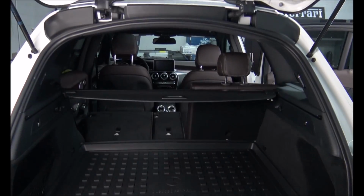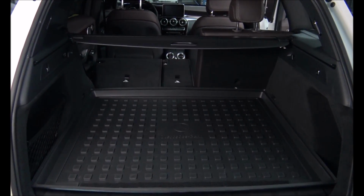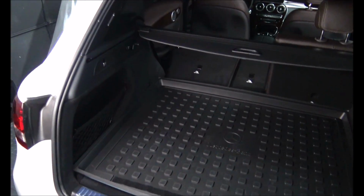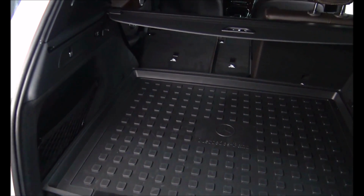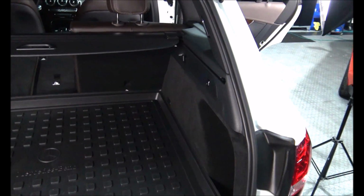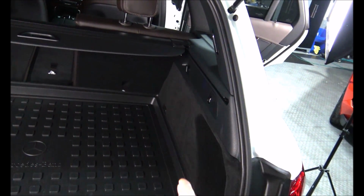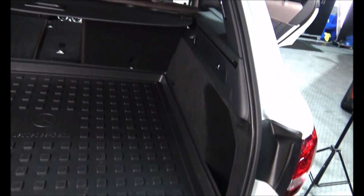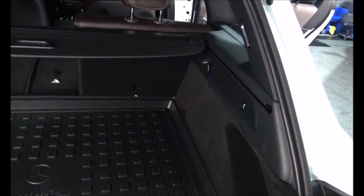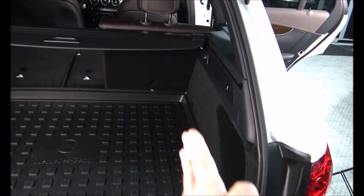Okay, let's take a look at the storage area in the back, and how the back seats fold and operate. The storage area in the back is nice and roomy. I like how the side walls are flat. In a lot of SUVs, you've got this hump that protrudes out of the side for the wheel well. But this one is nice and flat, so you know exactly what you have to work with if you have boxes that you're lining up against these walls.